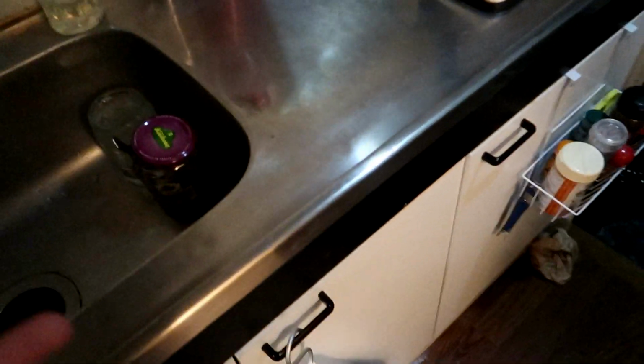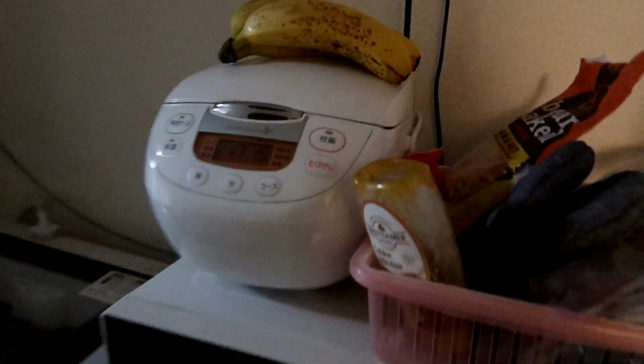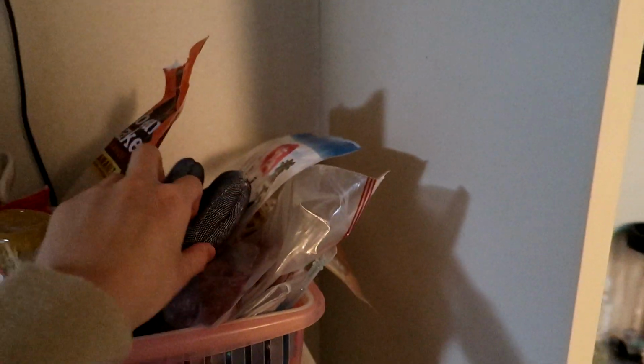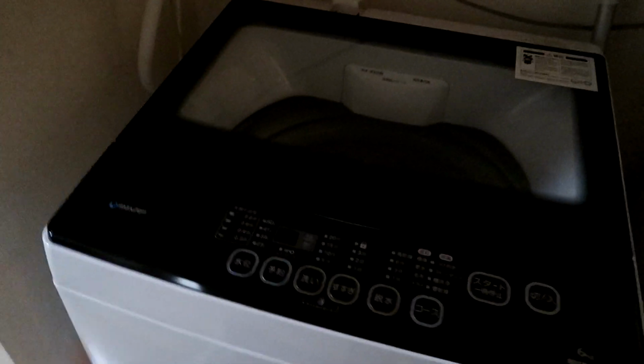I also have garbage, like kitchen garbage, like this. There's no place to put a garbage box, like an actual garbage box, right? And beside the kitchen, I have a home appliances tower. To save some space, I have a fridge and microwave and rice cooker. But like this, well, pretty much I didn't have a choice. And then also I have some food, like I can just grab and eat as a breakfast, and a washing machine. It's just a washing machine.